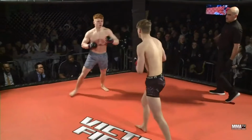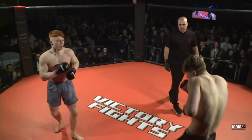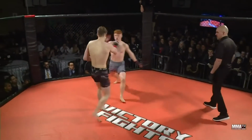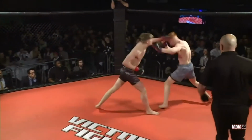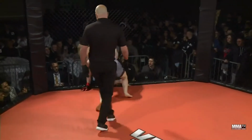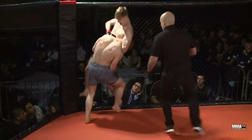Smith trying to find a nice shot to the head. Slips over. Over the top. Cameron again, solid leg kicks. Good head movement. Dips underneath, beautiful takedown. Nolan doing a tremendous job just transitioning from the striking to the takedown.